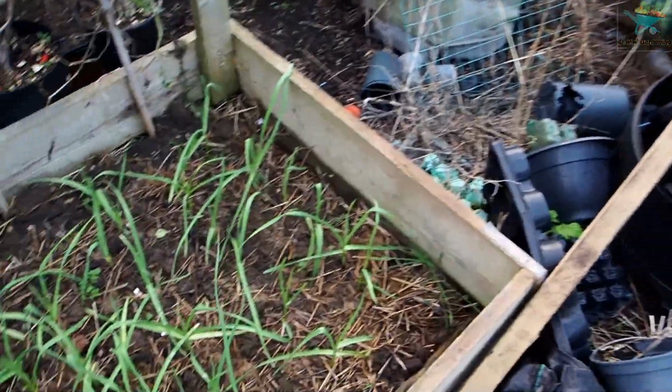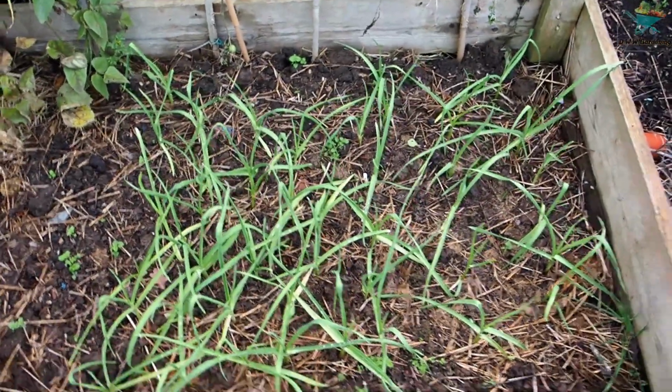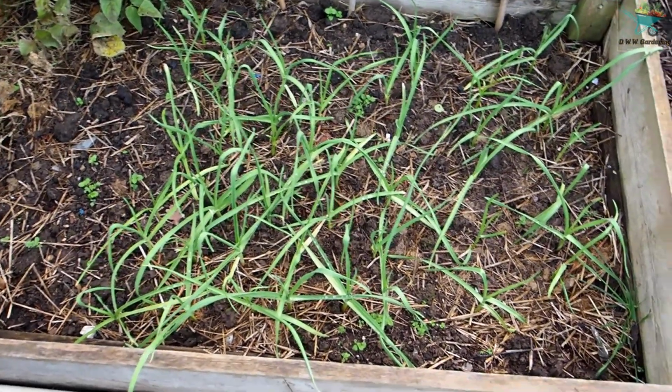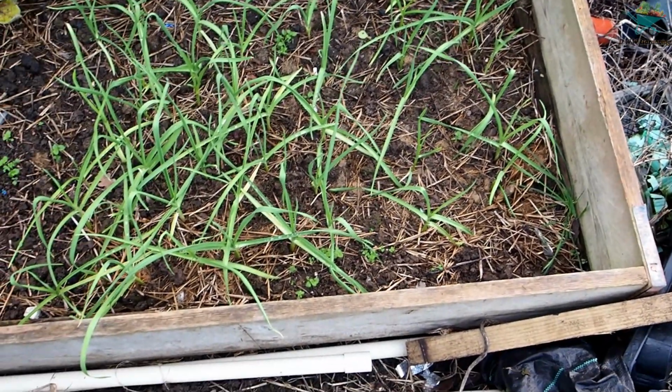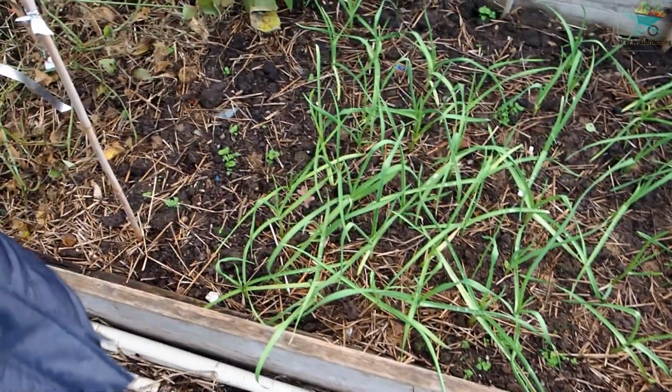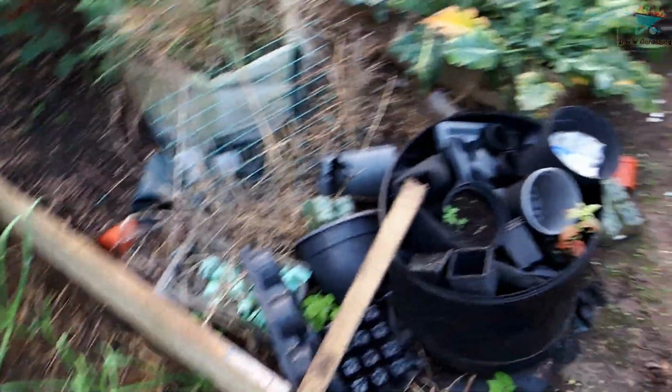Got some more garlic back here. This seems to be doing okay. When we did the weeding last week, it looks like there hasn't been that many more come back through. So we'll just do some light weeding to get rid of these few that are in here, and that should be fine.